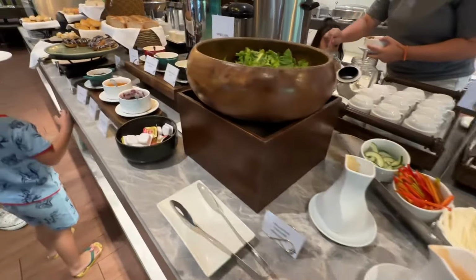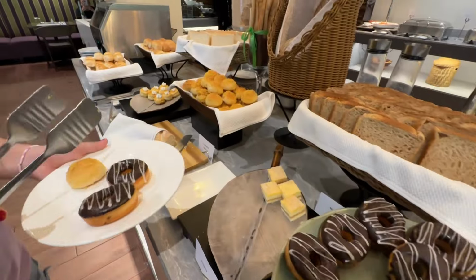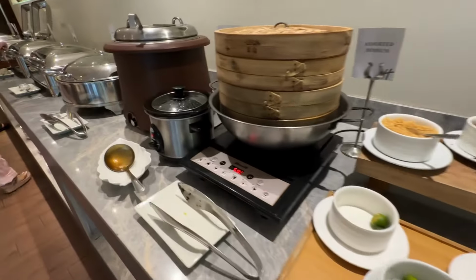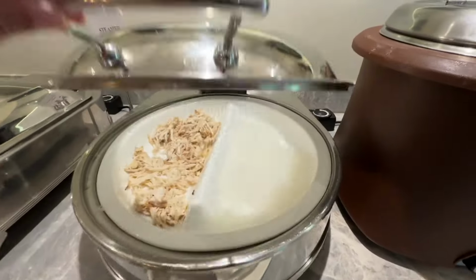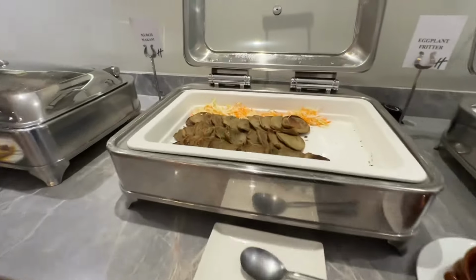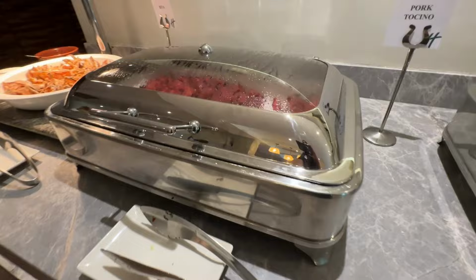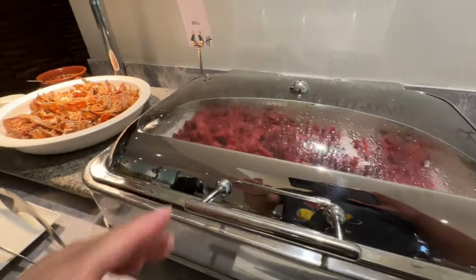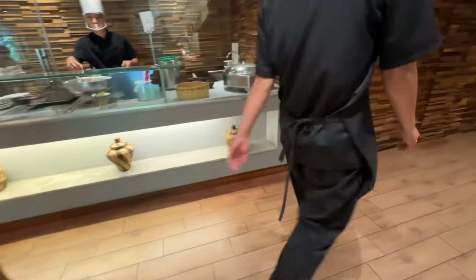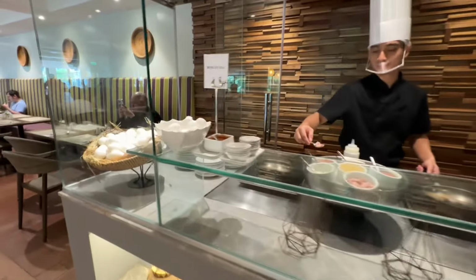Good morning. Donut. Croissant. Actually guys, parang limited lang yung mga options nila dito, pero of good quality naman. Chicken. Looks good. Gusto niyo yung omelette? Pwedeng omelette din po.